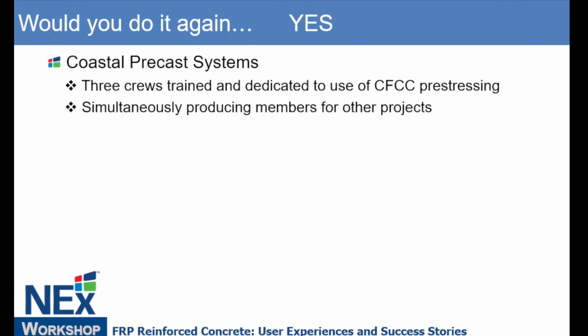Coastal Precast, the precaster. By the way, I believe likely the only precaster in our region that bids for these projects. But they're happy to bid for them. They've got 3 crews that are trained and dedicated to using carbon fiber prestressing. Right? They're not starting up with a new crew that has to be trained with the procedures every time they get a job. They're simultaneously producing members for the Hampton Roads Bridge Tunnel project, which is also using carbon pre-stressed piles. So they're getting a lot of work.